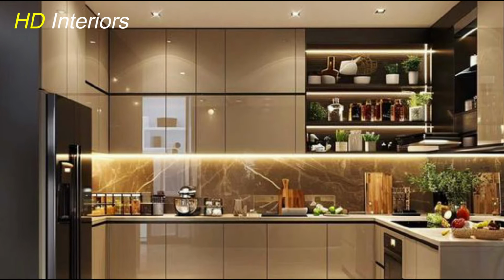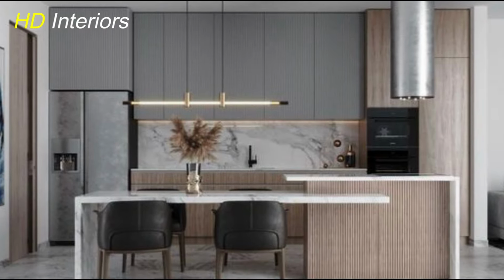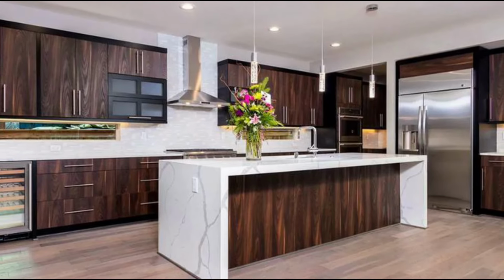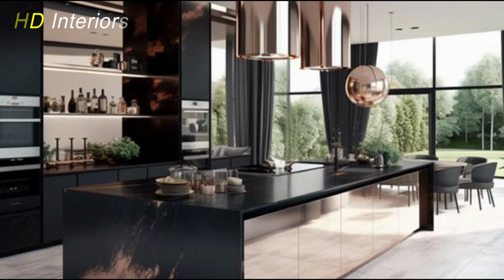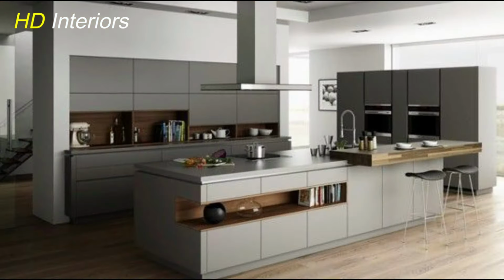Last, but definitely not least, let's talk about multifunctional islands. A well-designed kitchen island can be the heart of your space, offering extra prep areas, storage, and even seating. Imagine having an island with a built-in sink and stovetop, plenty of drawers and cabinets for storage, and a spacious countertop where family and friends can gather.